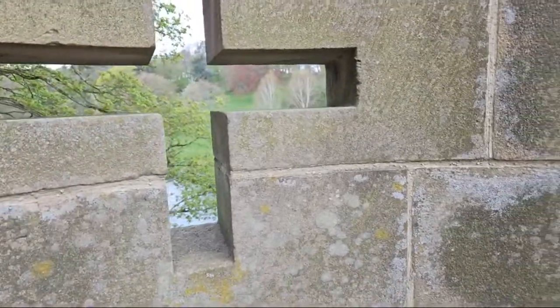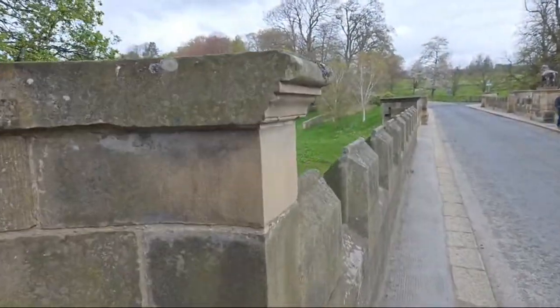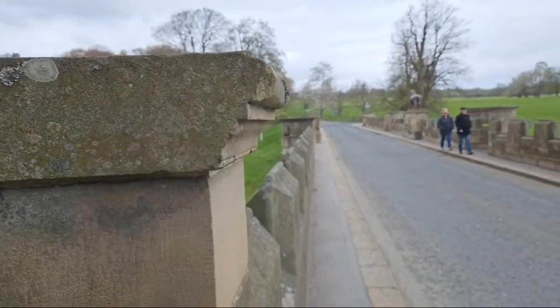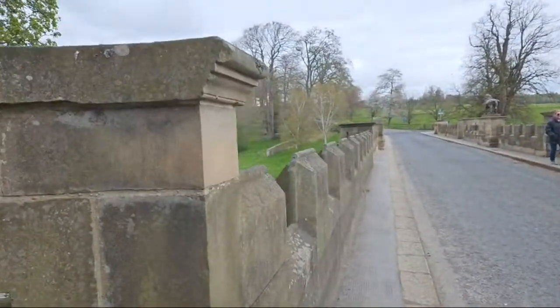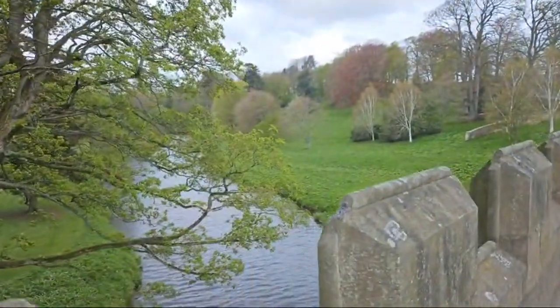I don't know if it's medieval, but they were certainly capable of producing curves like that in those days. It certainly wasn't a thing they couldn't do, although this plinth looks modern, but you never know. And certainly that pointing work's modern. But I'll show you this river.